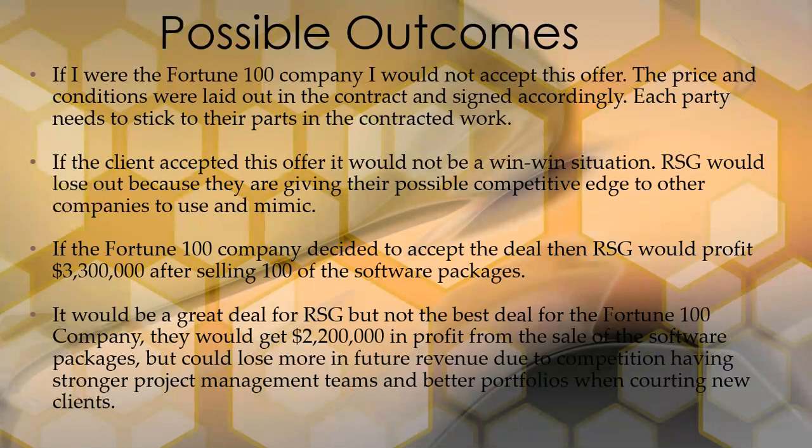RSG would be giving their competitive edge to other companies to mimic. They would give out this new data set and skill set platform to another company who could then do the exact same thing that they just did.